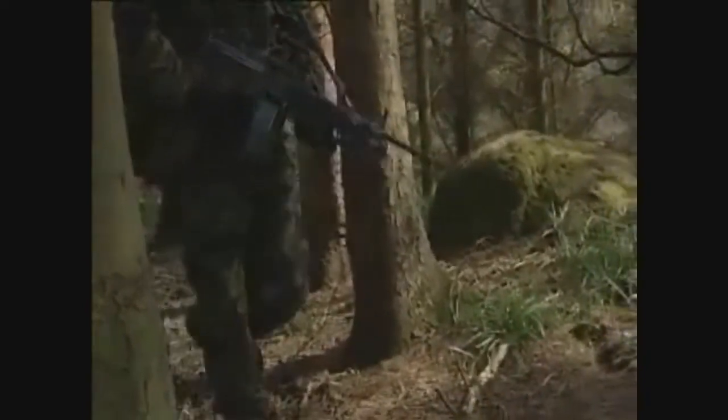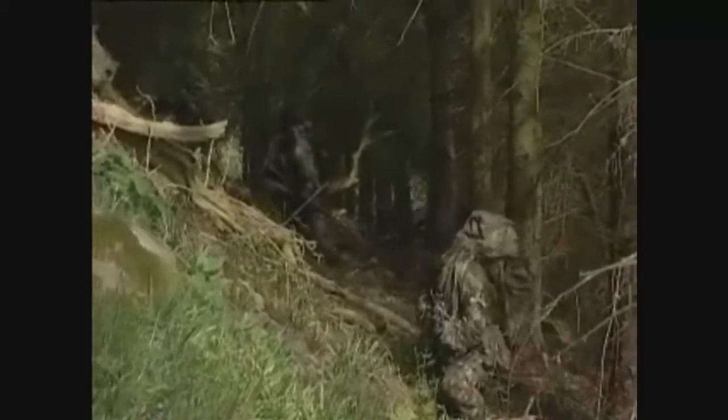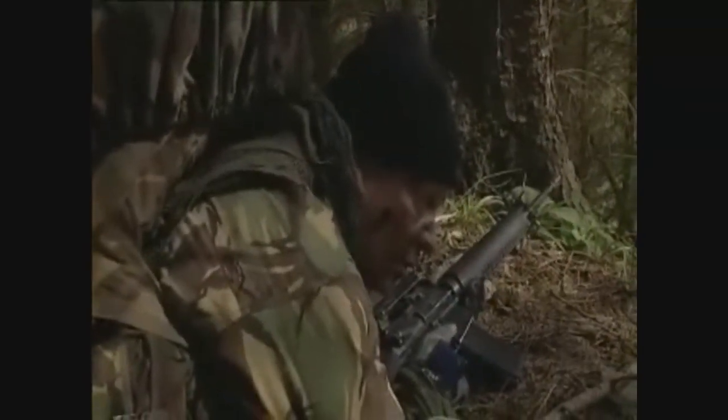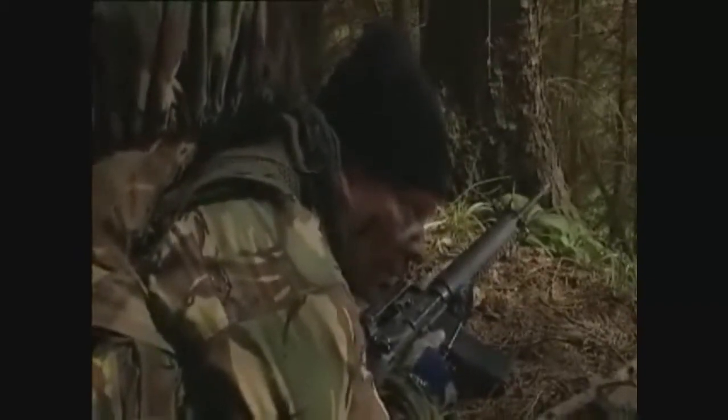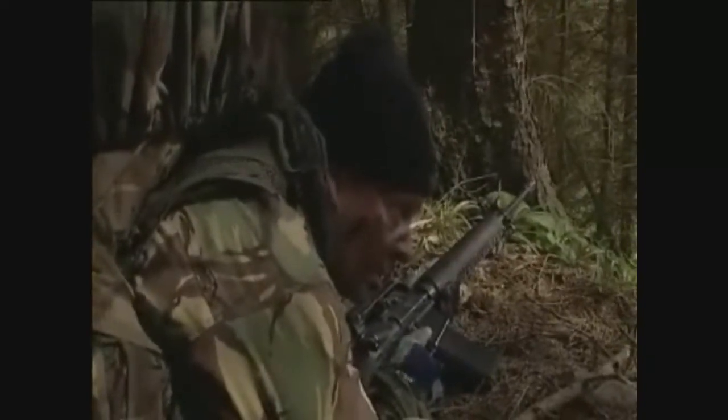We're coming along the track. Lead scout, John, heard some noise. Stopped the patrol. Signalled the enemy in front. I then gave the hand signal for an immediate ambush right. We're now waiting in ambush to decide whether we take out this enemy patrol or let them pass to continue with the mission.